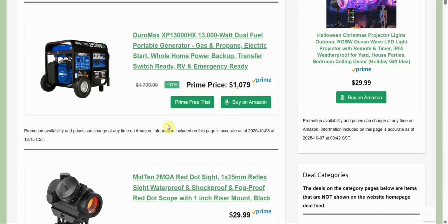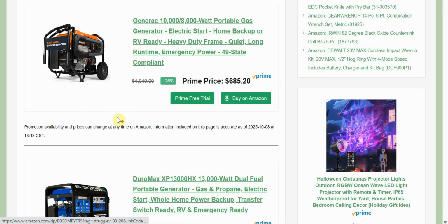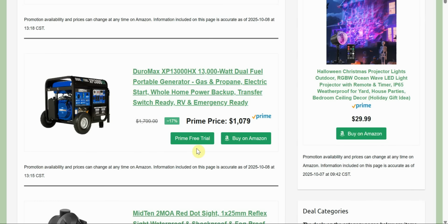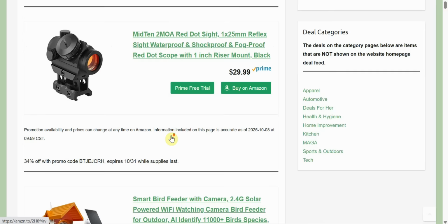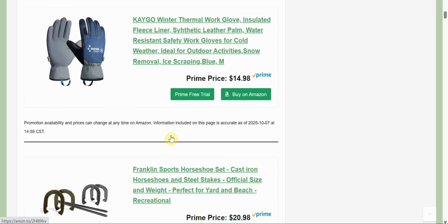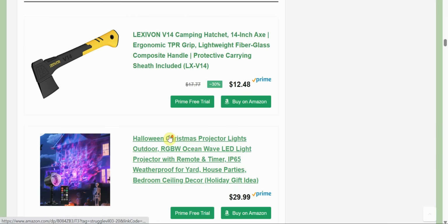Now, this one's normally $1,800, but it's down to $1,079, so still pricey, but boy, you're saving about $700 on it. So, really good deal. I like that both of these come with the full cage and the wheels, the rolling handle, I guess, because, boy, those are heavy generators. $1,079 on both of those. I think that was the only things I specifically wanted to point out on this page.